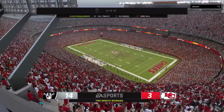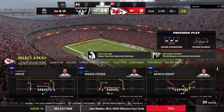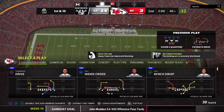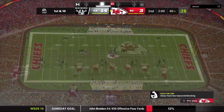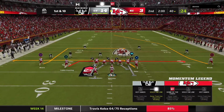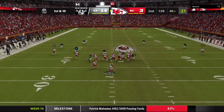We've got a 14-3 ball game with 2 minutes left in the opening half. Coming up at halftime, we'll join Jonathan Coachman and the gang in Orlando. Coach will have stats and scores from the early games going on here around the NFL.